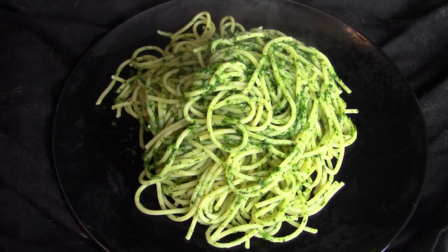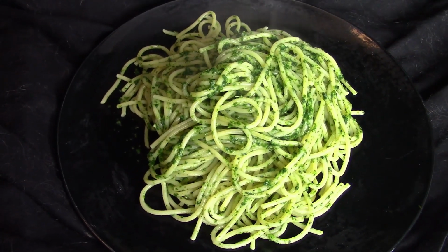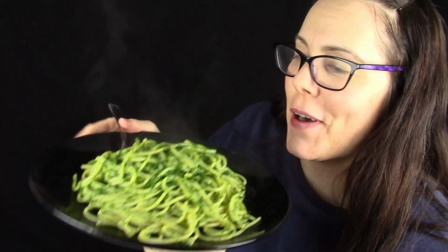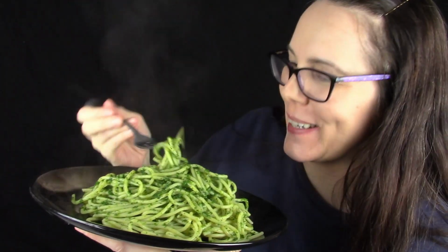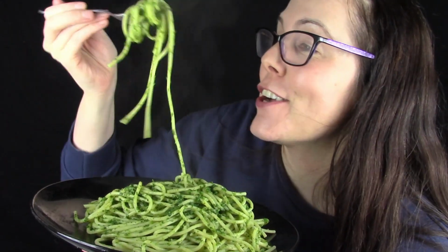And behold, it's pesto-y, pasta-y goodness. So I love pesto with pasta. I love real pesto with basil and pine nuts and parm. But this, I gotta say, it tastes really good.